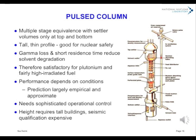To meet these objections, pulsed columns were chosen for use in the Sellafield oxide fuel plant, Thorpe. These are essentially vertical pipes divided by many perforated horizontal plates to limit longitudinal mixing, with liquors forced through the perforations by a periodic pressure pulse. Settling is allowed only at the top and bottom. Residence times are much shorter than in a mixer settler, and the geometry allows much of the radiation to escape rather than be absorbed within the unit, so solvent degradation is greatly reduced. More importantly, fuels of high fissile content can be accommodated, especially if the pulse plates are loaded with a neutron absorber such as boron.